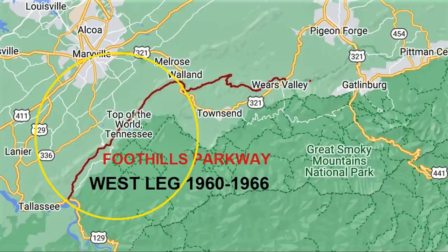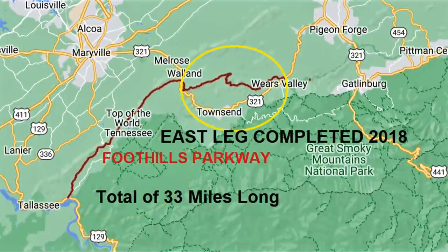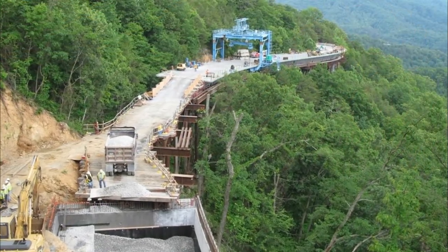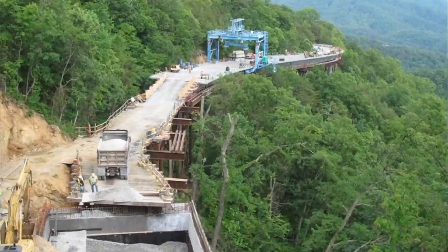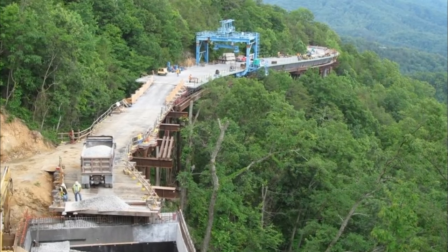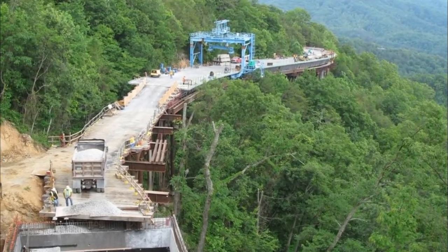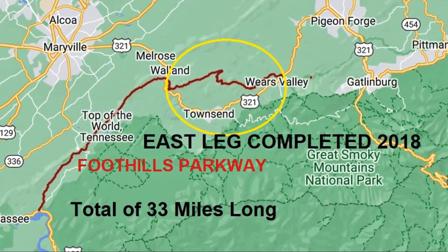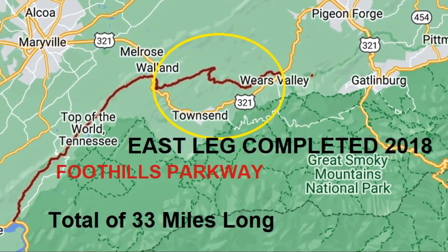Now the eastern leg, they did not complete that one till 2018. They called that the missing link, and it's because of funding and stuff like this. This was a hard end of it. This took a lot of time and effort to do, and technology. This is basically a bridge on the side of a mountain for 4 or 5 miles around through here. This is what took them long. They didn't finish it till 2018. It's a beautiful place, and it cost $178 million all told to finish this.